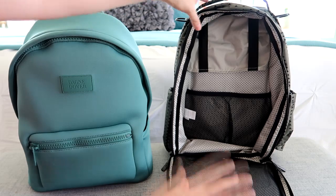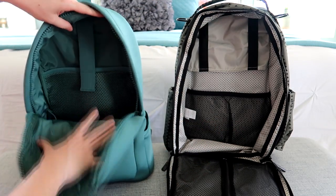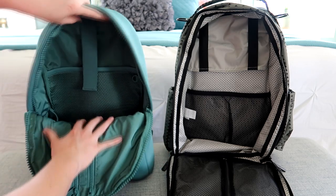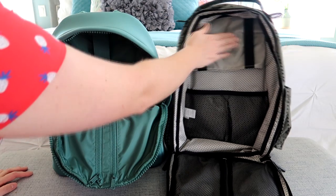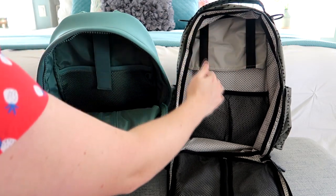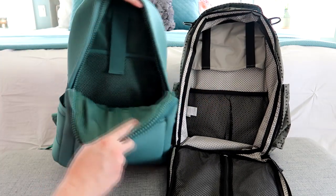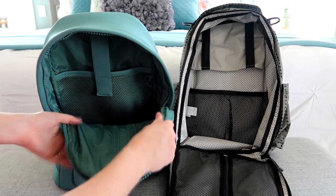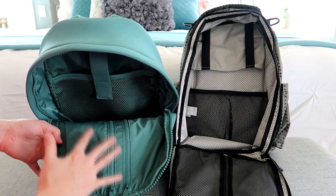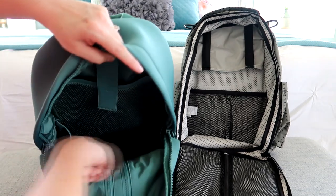But then on the inside of the Be Right Back compared to the inside of the Dagny Dover, I feel like the Dagny Dover actually has more organization for you. You have one long pocket here on the front of the Be Right Back, some elastic pieces here so you can stick something like wipes up top, and then you do have one elasticated pocket here on the back. And then in the Dagny Dover you have a back section, 2 elastic pockets on the sides, and then this front wall is what really makes this bag interesting and exciting. There's 2 zippered pockets here and then an extra one here at the bottom.